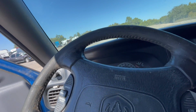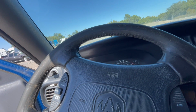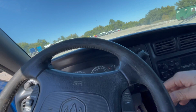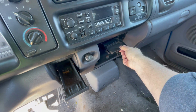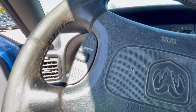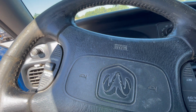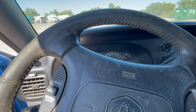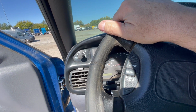I don't know if she's going to start. I'm looking for something to pull with, and I'm not very picky. I'm getting less and less picky as we continue. We're missing a piece of the trim right here, but she's not going to do anything, I don't think. There's no power at all, which means we're going to have to give it a start real quick just to see what she's like. You think this is a good truck?